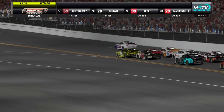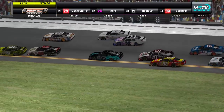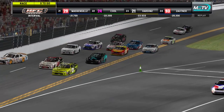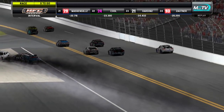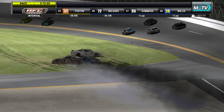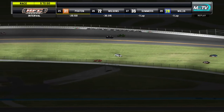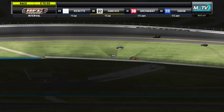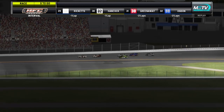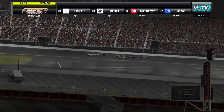Russell Hancock in the 32. Here comes the field to try and split him. He's got nowhere to go. Bunches everyone up. They're going to go spinning through the grass here. Watch from high atop the blimp.